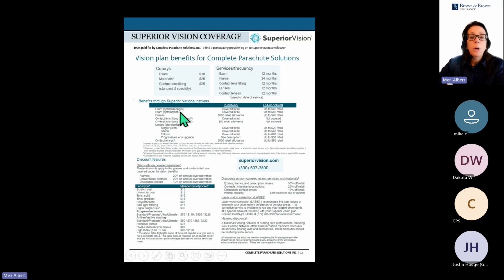Now, if you go in network, the Superior Network, same thing. If you don't get ID cards, you can go onto their website or call a doctor, say, eye doctor, are you in that Superior National Network? They'll find you. $10 flat copay. You are eligible for that eye exam every 12 months.